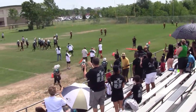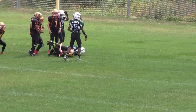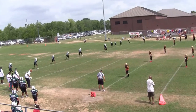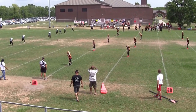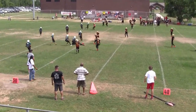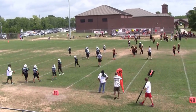That's a touchdown. It'll put the Jets up 6-0. Here's the extra point. Looks good, it puts the Jets up 7-0. 3:18 left in the first quarter. That's going to be Lions ball on the 50.